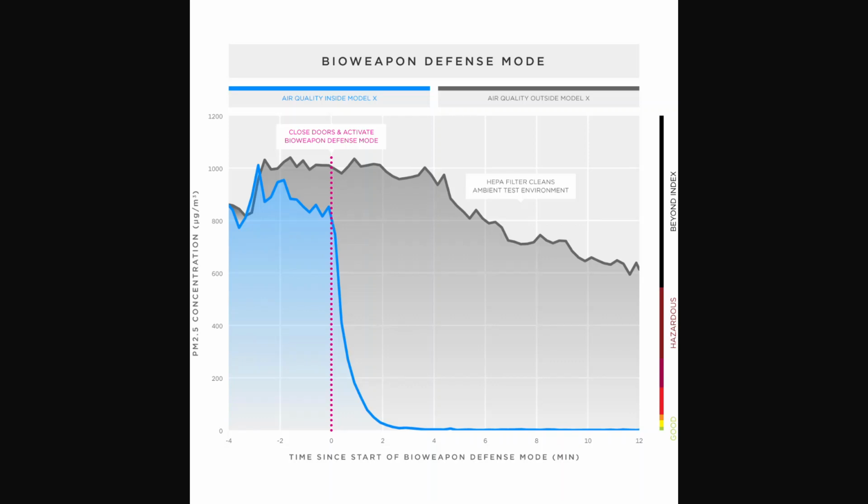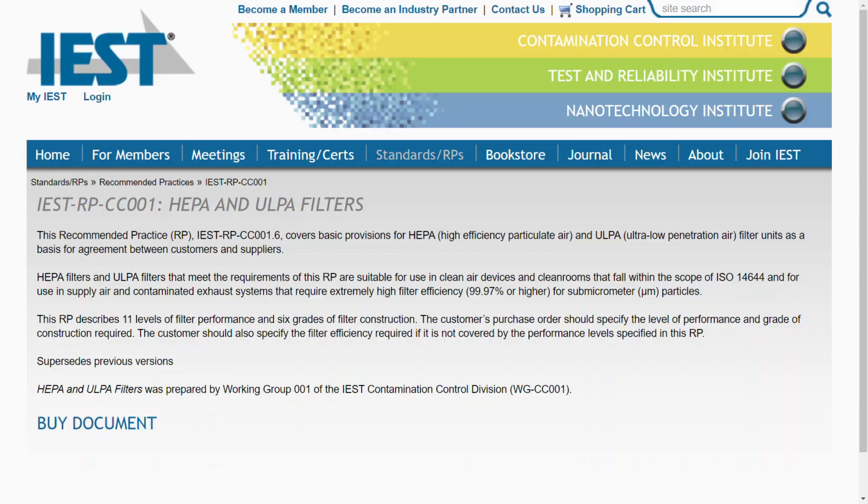But if you want to dig deeper into what HEPA filters are, why they're better than N95 masks, and a glance into the principles behind filtration, then keep on watching. The Institute of Environmental Sciences and Technology defines what a high-efficiency particulate air, or HEPA, filter has to do. It must filter at least 99.97% of contaminants, of particles that are 0.3 microns in size. This is actually the most difficult size to capture. It's also called the MPPS, most penetrating particle size. Why? We'll talk about that later.